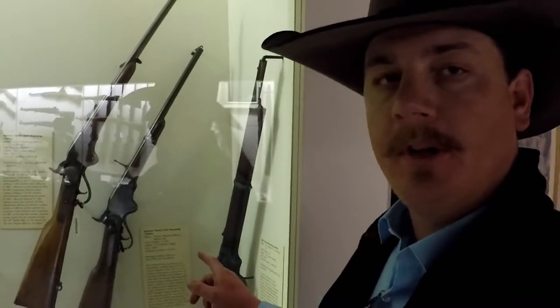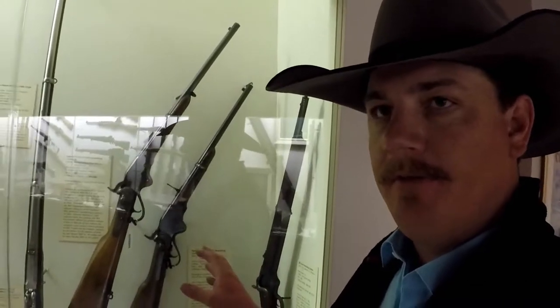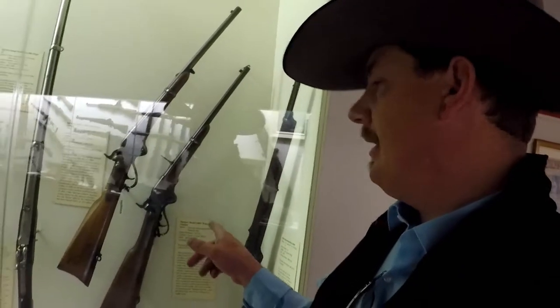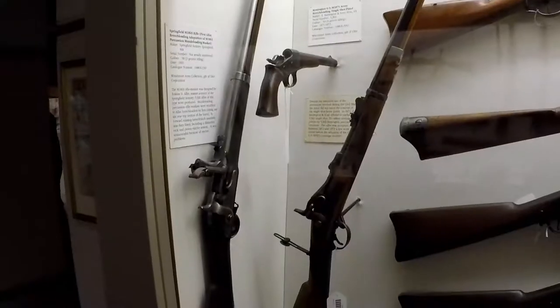Chiappa Firearms currently makes a pretty good reproduction of this Spencer. Theirs is chambered in .40, well, I think they have it in .56-50, but they also have it in .45 Long Colt. I've shot it. It's a nice gun. It's probably one of the best Spencer replicas that you can get at this point in time.